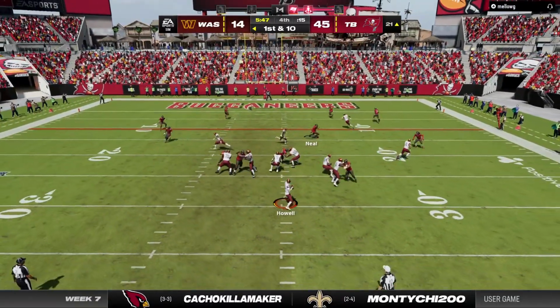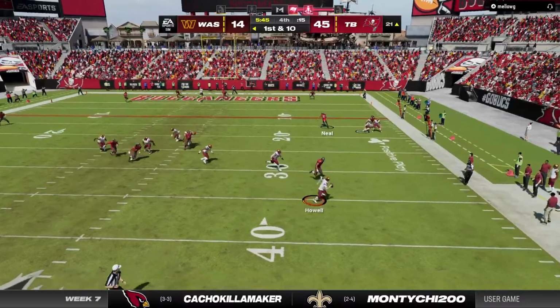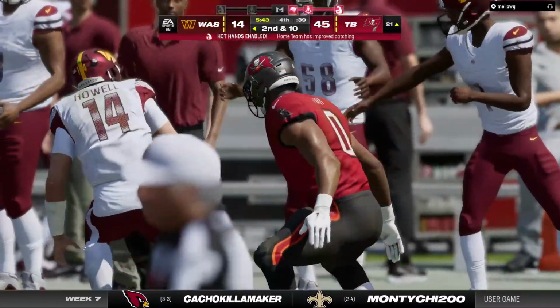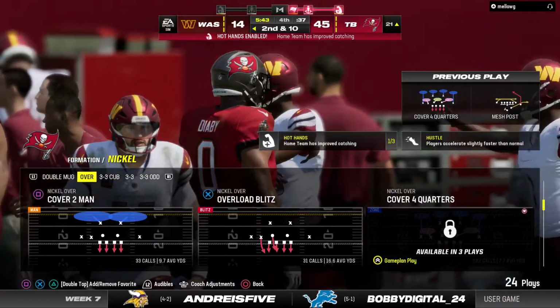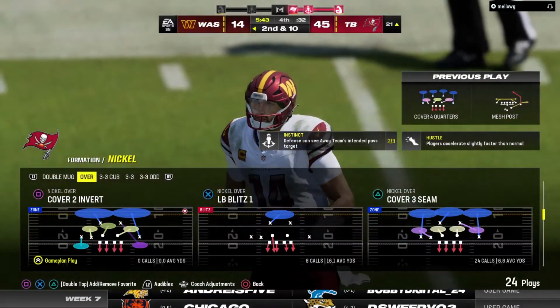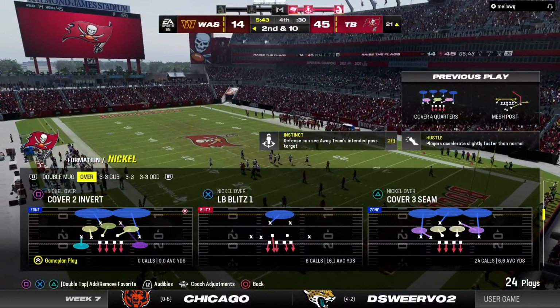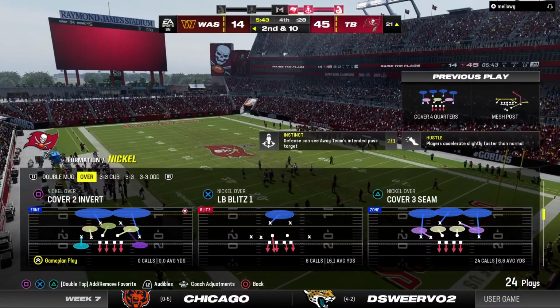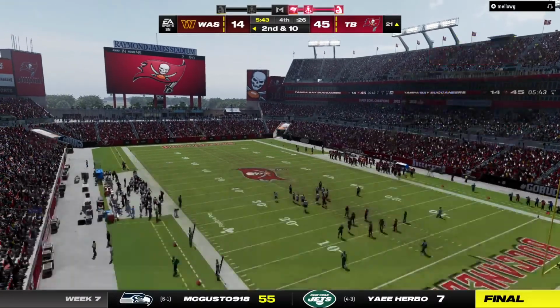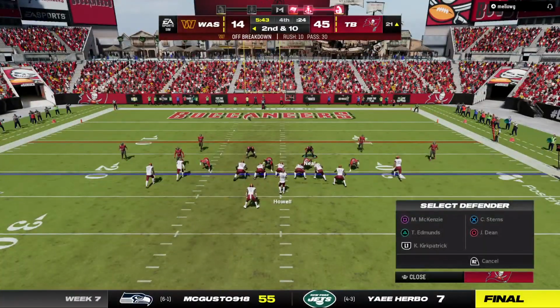Here's Howell. Flushed out right. Oh, this one incomplete. The pressure got to him as he released it. And it's 2nd down. So it looks like they still have some fight in them on this series because it seemed like things were headed for the red zone. But this defense gets 2 more stops. They can keep them out of that area. Now it's 2nd and 10.